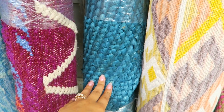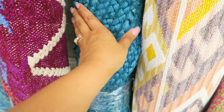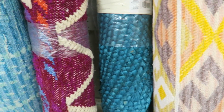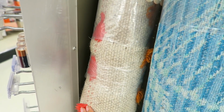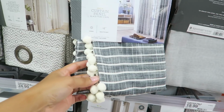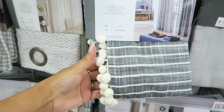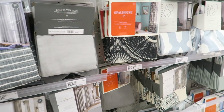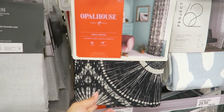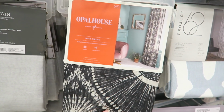Oh my gosh. I love that color. That's the color I'm painting our front door. How cute is that curtain panel? The pom-pom has just set it off. That's adorable. Ooh, y'all. Okay. They just really knocked it out of the park with the Opal House line. I haven't seen anything I didn't like yet.